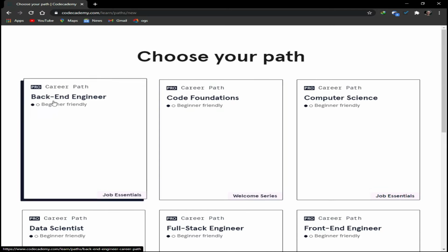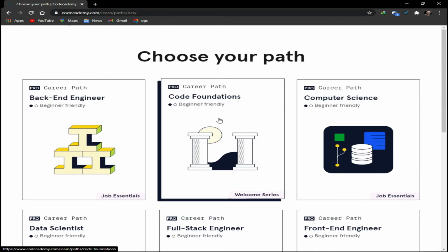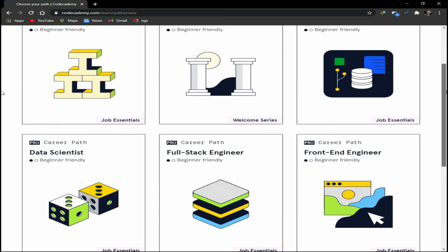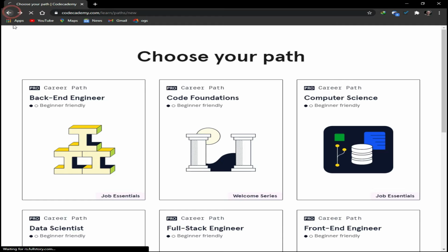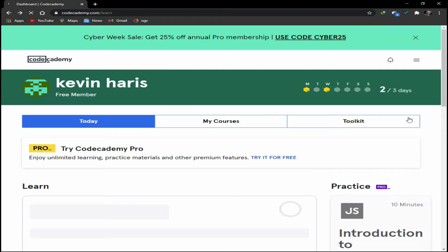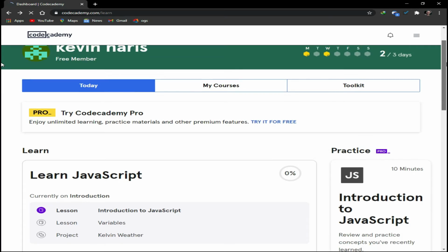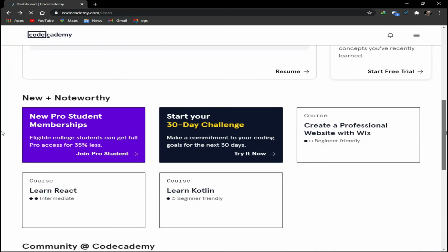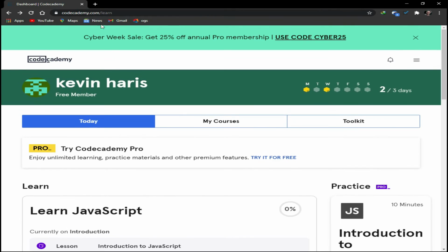Very nice. Everything, you choose your path. Do you want to be on back end, front end, computer science, data science, full stack, whatever you want to do, everything is laid down perfectly. You just need to click on it and it's gone. You're just gonna be learning code straight. So that's the second one, codecademy.com. Everything looks nice.